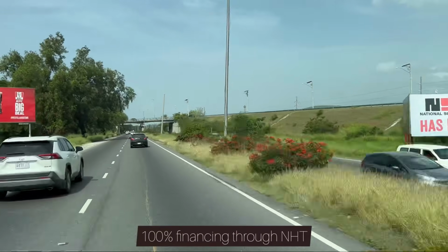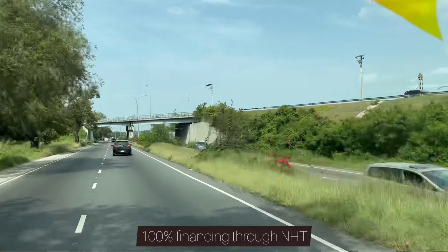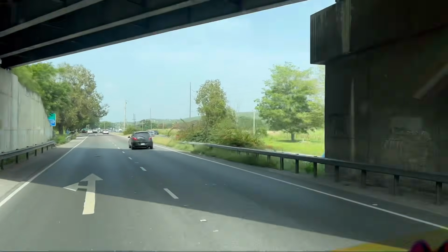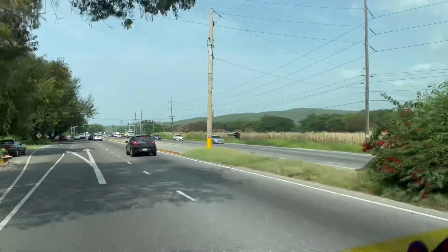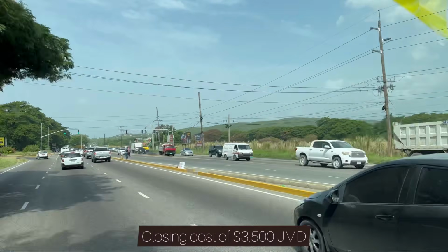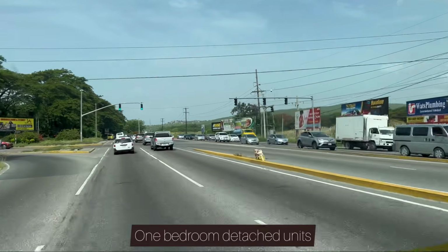So 100% financing will be offered through the NHT. All right. The only thing that you guys will have to pay for out of pocket will be the $3,500 closing cost, and that's it. 100% financing for these NHT scheme homes will be provided through the NHT. All right, so you don't have to go through any bank or anyone else.